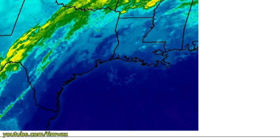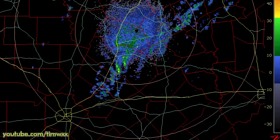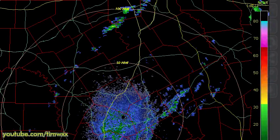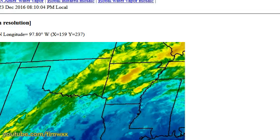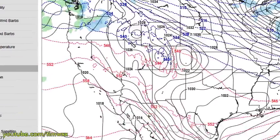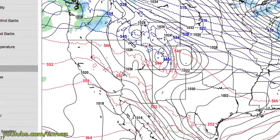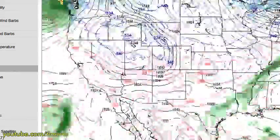Okay, let's see what else we have here. I think that's pretty much it. You can see a little bit of the shower activity on the radar. Very light, but I can hear it coming down on the roof right now. So, I think it's about time to look at the forecast here. Let me get our charts all set up here.